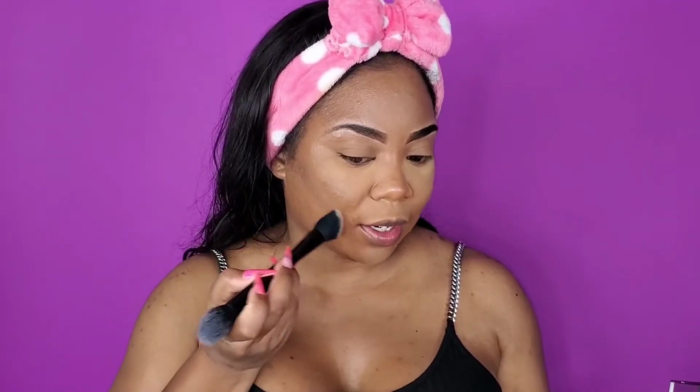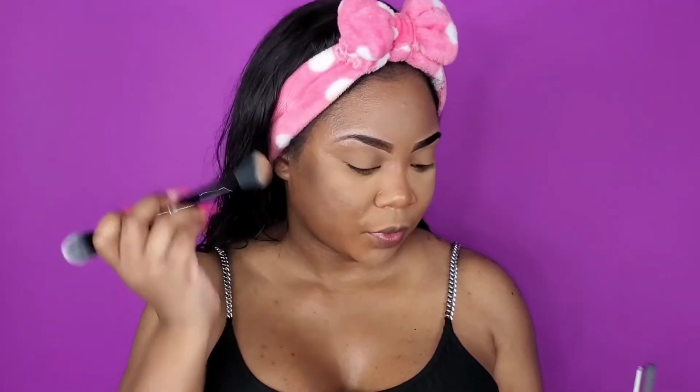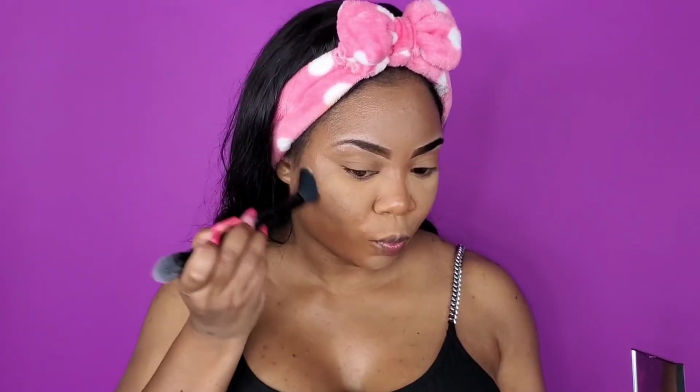So I'm gonna go in with a little tiny bit of contour just to add a little bit of depth to this look here. And I will say, because the foundation or the skin tint is dewy and kind of wet, it's kind of hard for me to drag my contour down. So I probably should have used a cream contour or something, right? Because I'm using a powder.